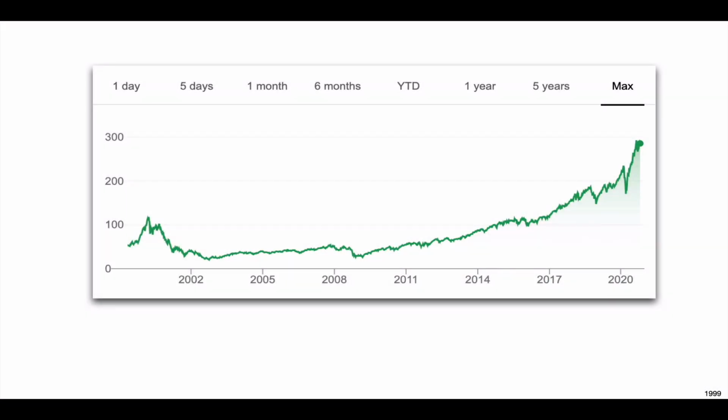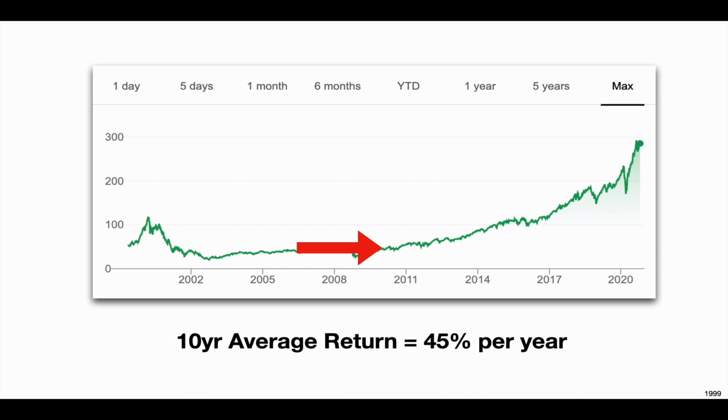Now here is why it's been an excellent investment for so many people. So this is a chart showing the full performance of the QQQ ETF since inception in 1999. And just look at the growth that it's had. So first up, we're going to look at the last 10-year performance. So if you were lucky enough to invest around 2010, this is what you would have got. On average, every single year, your money would have returned you 45% per year, which is huge. So the fund has been compounding consistently at 20%, which makes it one of the best stock investments that you could have done in the last 10 years.